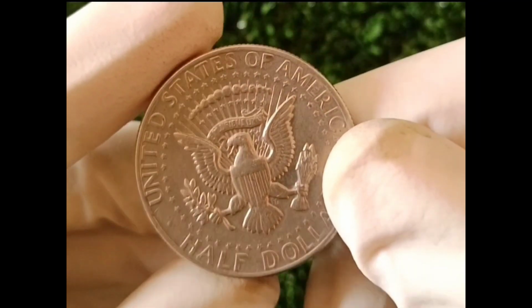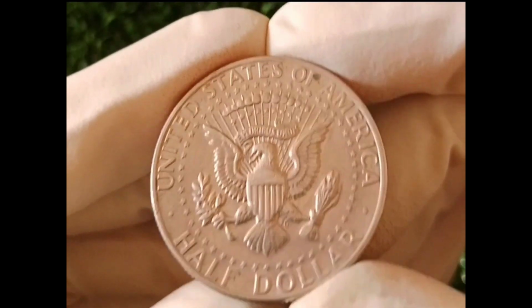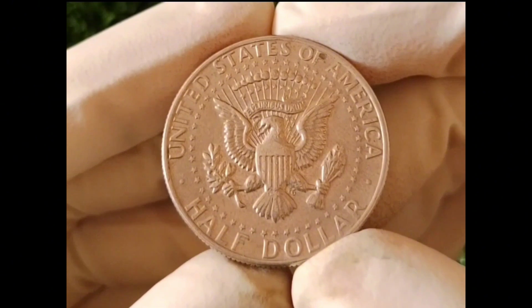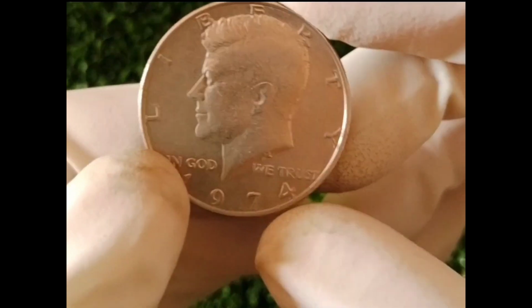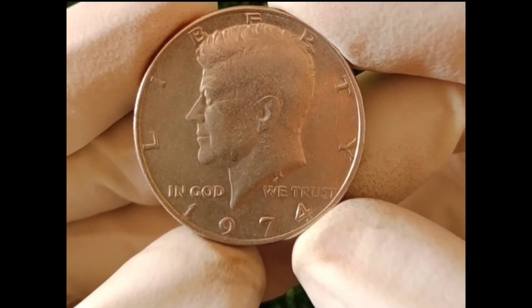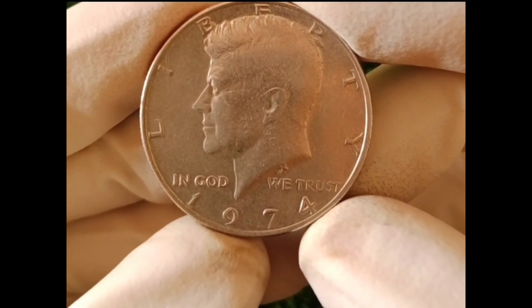1974 Kennedy half dollar, a coin that has captured the attention of collectors and investors alike. While most 1974 Kennedy half dollars are common, a few rare specimens have achieved legendary status, with one estimated to be worth an astonishing $2.34 million due to unique characteristics and minting errors. Let's uncover the full story behind this remarkable coin.